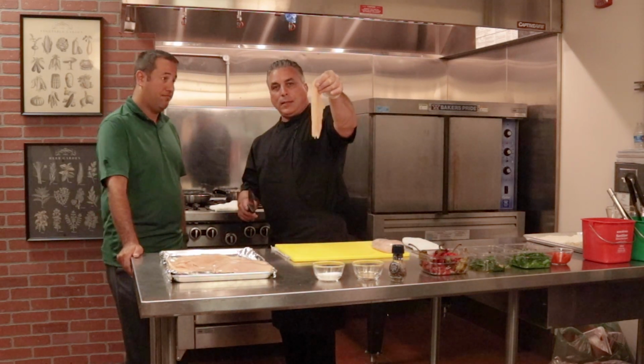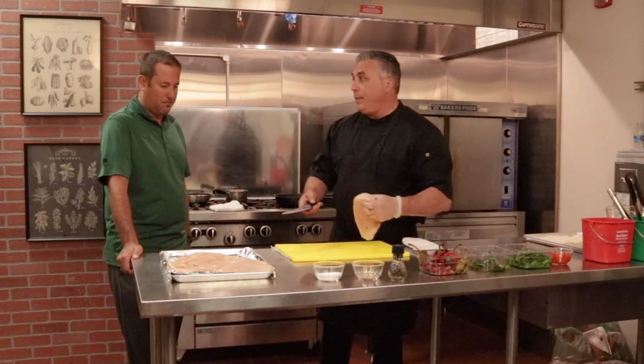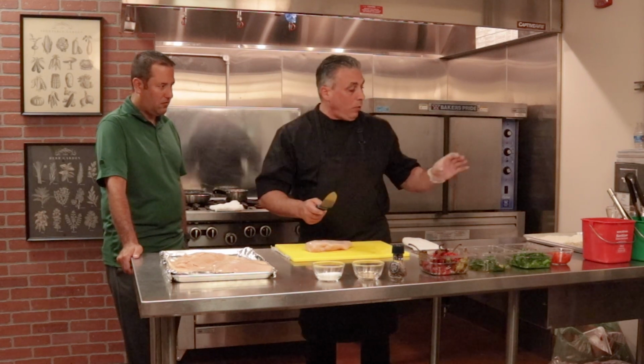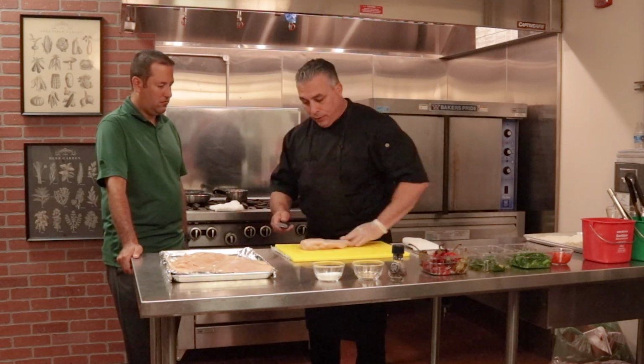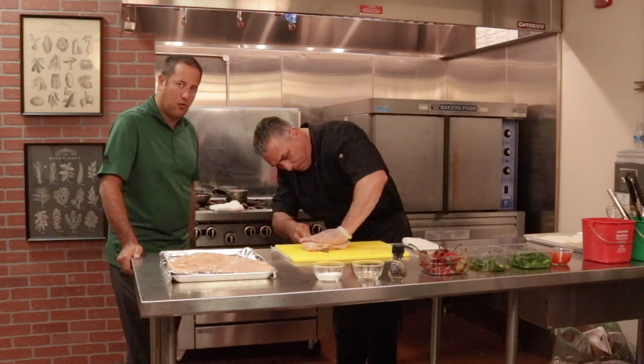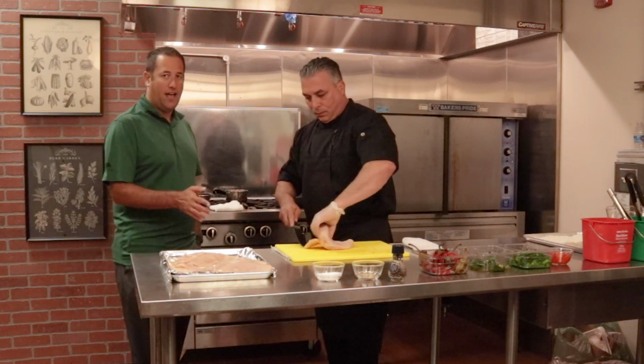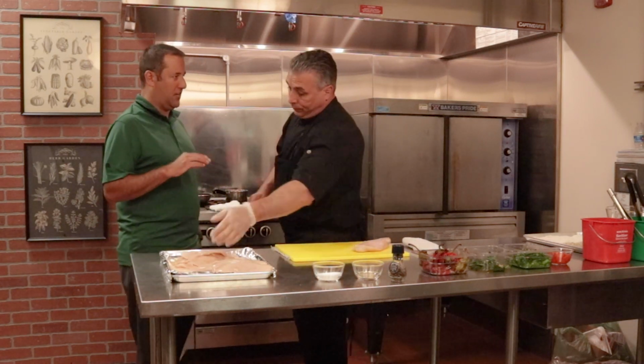Nice and thin. That's how you like them, nice and thin. Yeah, it's going to make a nice sandwich. It goes a long way. And that's why it's so inexpensive, because when we get the dredging station over, you'll see. And even with the chicken, as we talk a lot about portion control and menu costing, it's a really good thing to know how many ounces each piece of the chicken is, right?